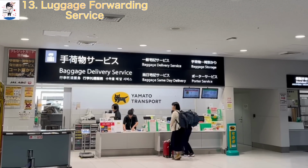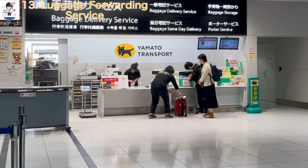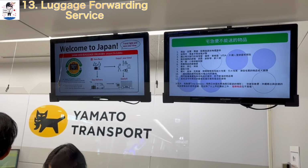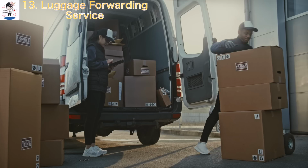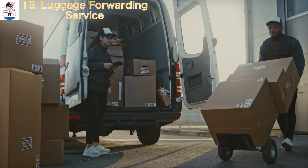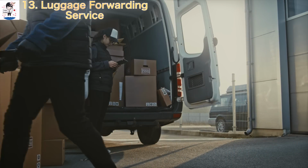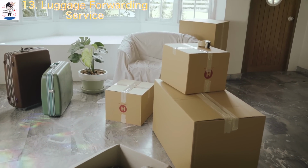This is where luggage forwarding services come to the rescue. These services allow you to send your luggage directly to your intended destination in advance, eliminating the need to haul it around with you. For instance, if you drop off your luggage by 11 a.m., depending on the distance, same-day delivery might be a possibility. Even if you miss the 11 a.m. window, you can rest assured that your luggage will be waiting for you at your hotel the following morning.